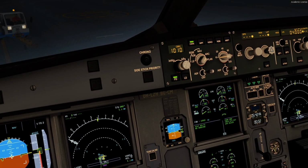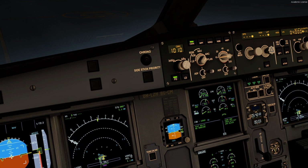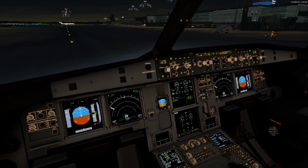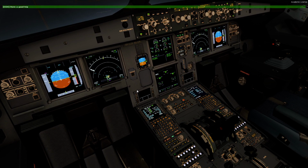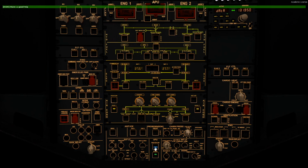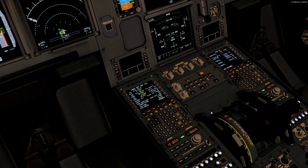Eagle ground, Oscar Hotel Romeo Bravo X-ray at Yankee. Left is clear, right is clear. Okay, 2 good engine starts, very good. So, starter back to normal. APU is coming off. We don't need anti-ice, we have discussed that. We have trim, Oscar Hotel Romeo Bravo X-ray, down 10.3 by Delta.